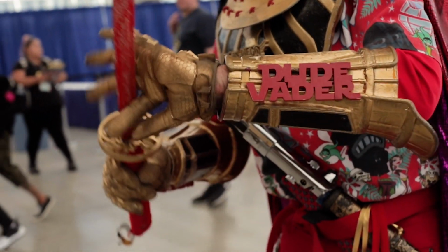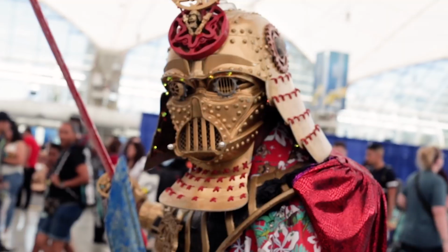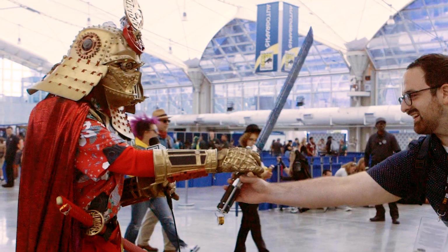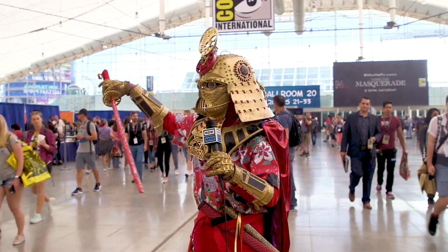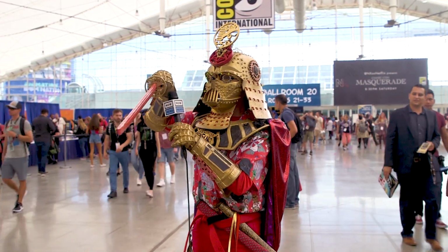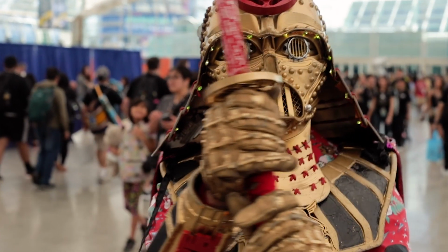right down to the katana and wakizashi combo known as daisho. So what we have is the samurai version of the lightsaber, and then because Star Wars is samurai and Egyptian inspired, and then the 3D print of the tsuba is actually the Comic-Con logo.